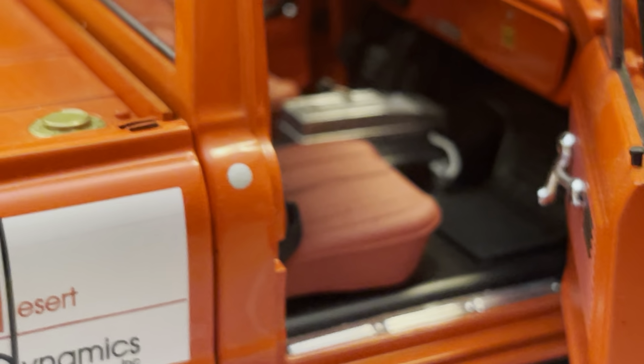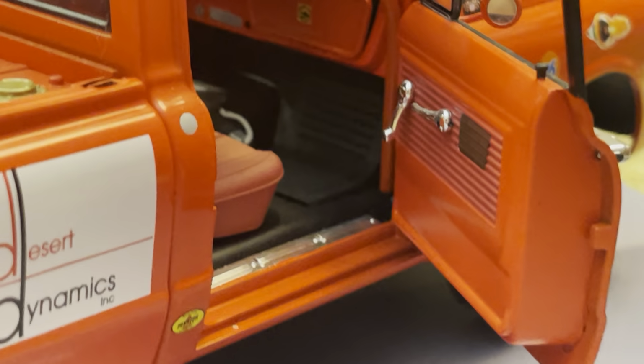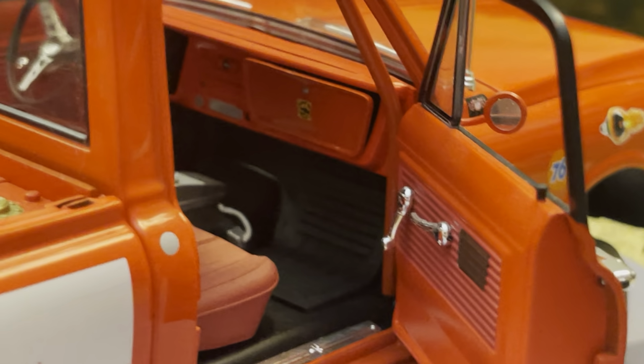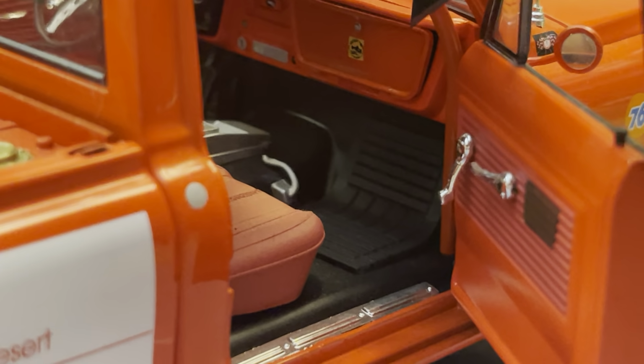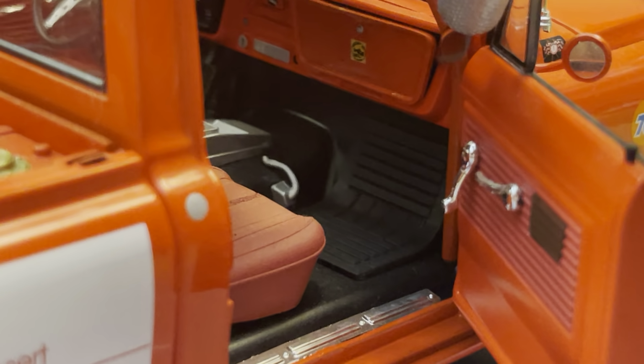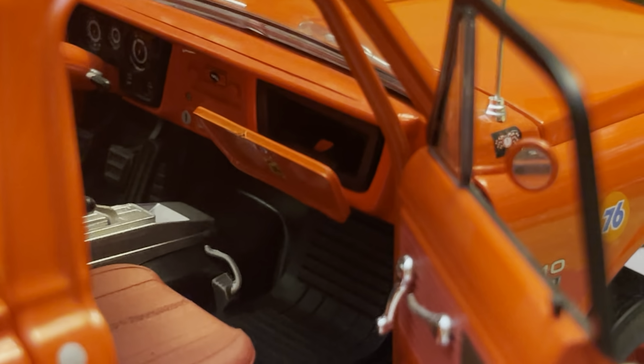So that's what you pay for when you get a car with detail like that. You even got the pattern on the seat correct. You got your sill plate. You got your cranks there and your door handle. Glove box. I can't remember if this goes down. I don't think it does, but we'll look. Oh yeah, it does. It's pretty funny.